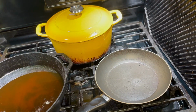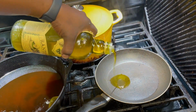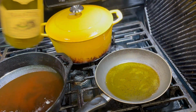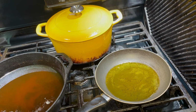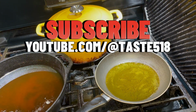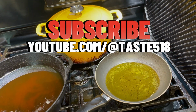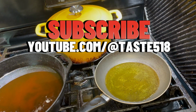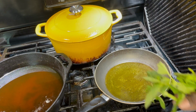Have you ever had flash fried basil for your Caprese salad, huh? Well, let's try it. We'll save part of this. Let that extra virgin olive oil heat up. Extra virgin olive oil doesn't have a high smoke point.